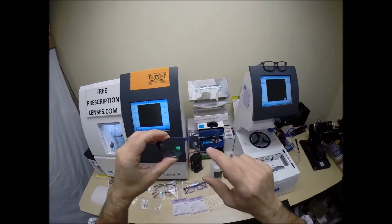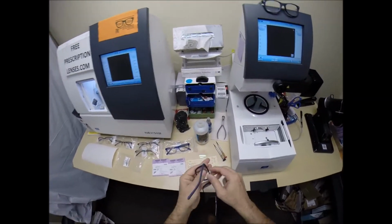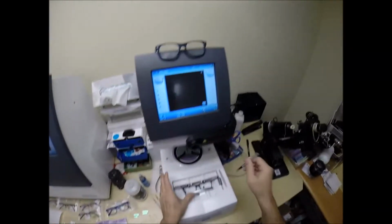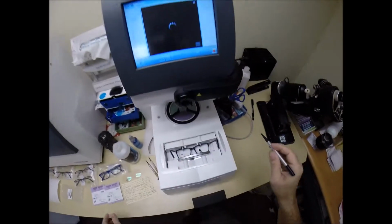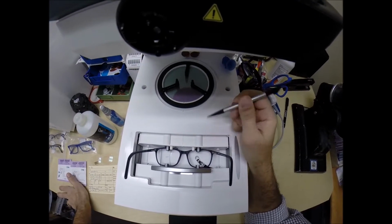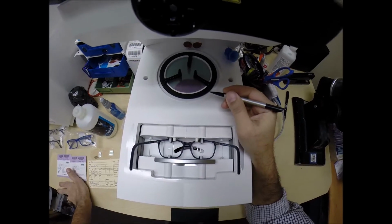So let me pop out your original demo lenses that say American Dream. Let me pop those out. I'm going to put the frame into my tracing element and hit start. Little stylus is going to go around and trace the inside bevel of the right side of the frame before doing the same thing on the left.